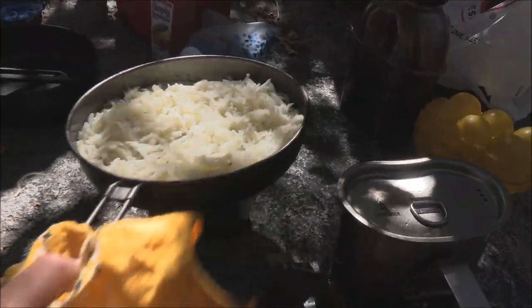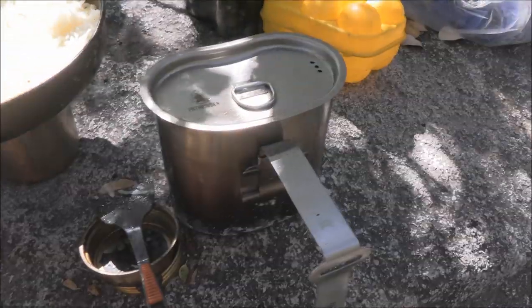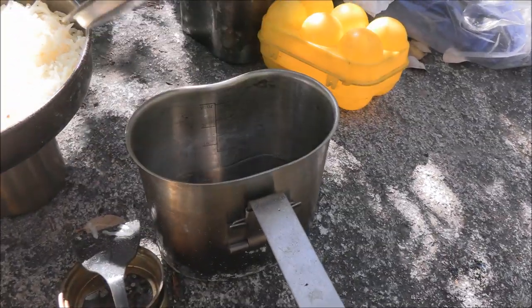Survival challenge kit. Grateful Dead back in, using a Trangia. I'm going to make my coffee in that one.